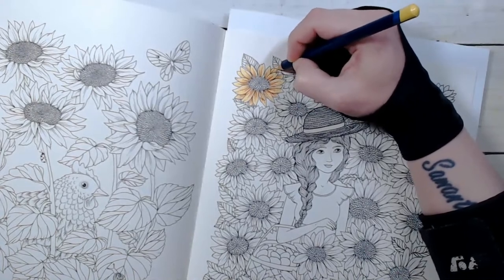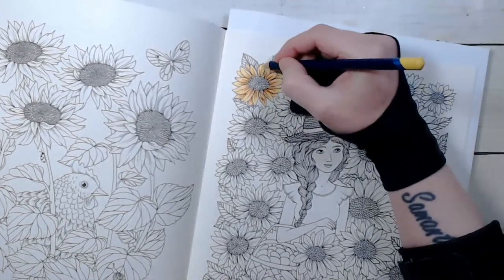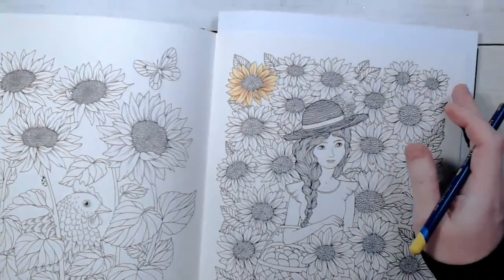Here, like so. Didn't get very much pigment up on there, but it's fine.